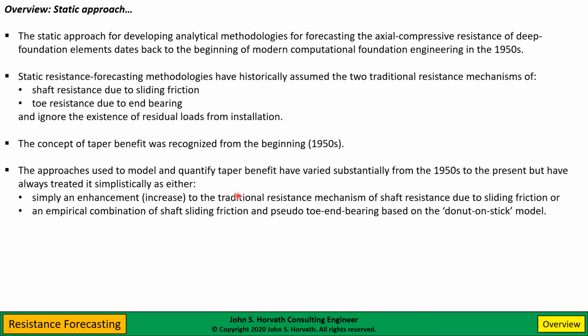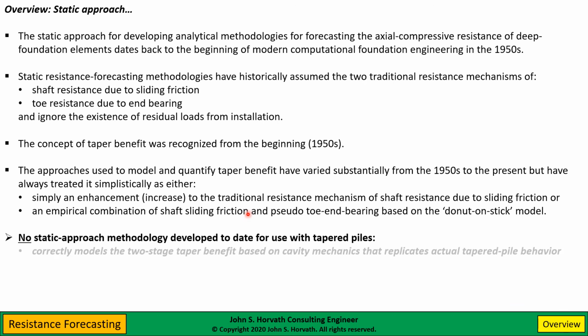Or they use some sort of empirical gimmick to model the taper as some combination of sliding friction and end bearing using what I call the donut on a stick model. The important thing is that no static approach methodology developed to date for use with tapered piles correctly considers the two-stage taper benefit based on cavity mechanics that replicates actual tapered pile behavior.